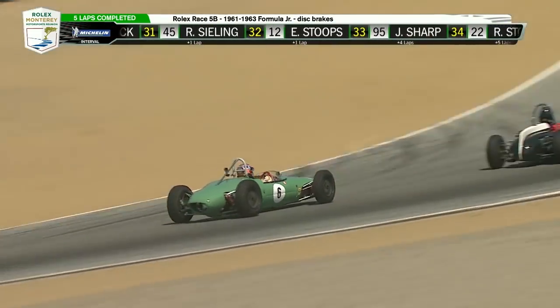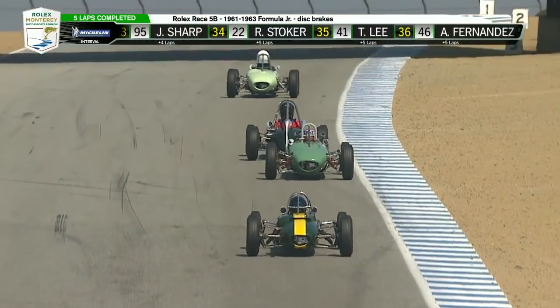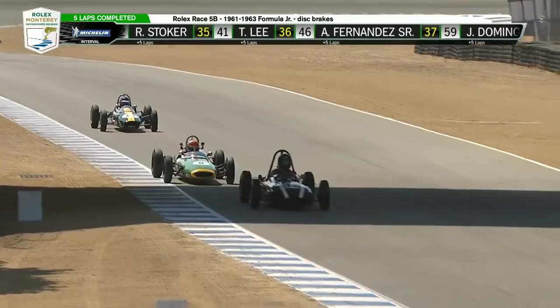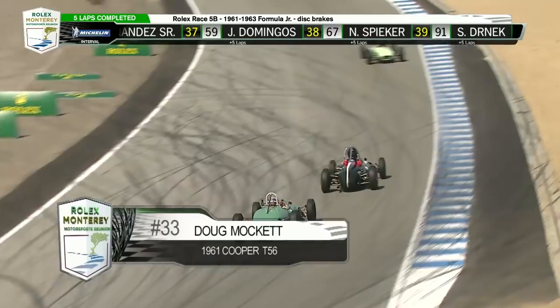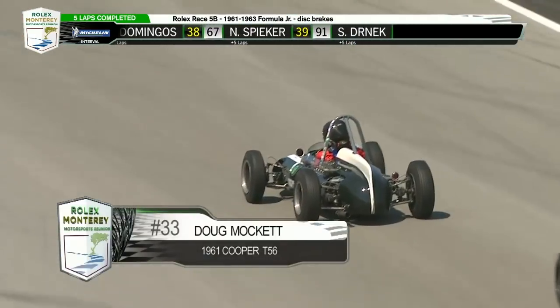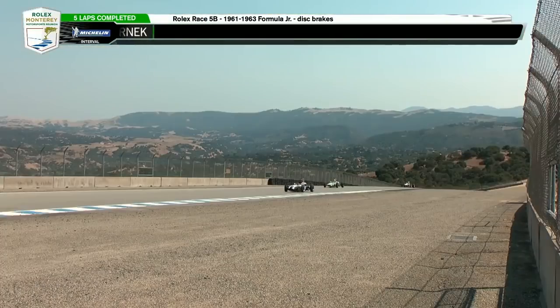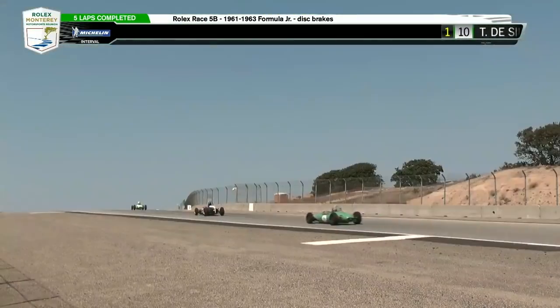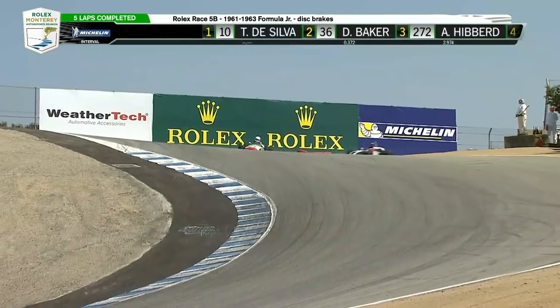That British racing green with the white stripe is Doug Mockett's 1961 Cooper T56. It was a factory team car when Ken Tyrrell ran the Cooper Junior team. Finished second at Monaco and some other great finishes driven by John Love. Speaking of stars, 2 other stars drove for the Cooper. That's the typical Cooper paint scheme. That green is so green it's almost black.